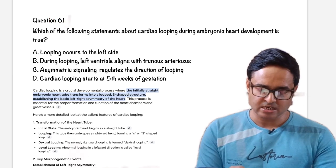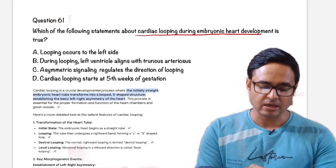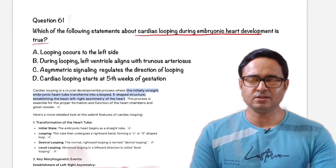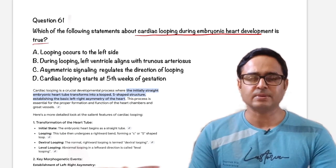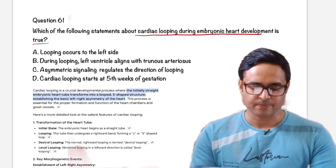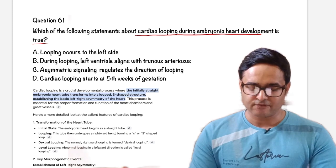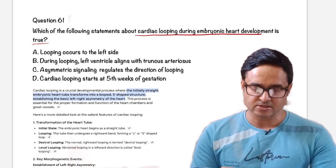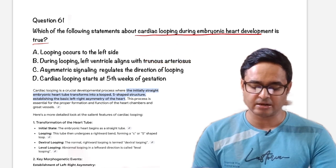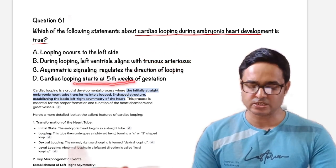Which of the following statements about cardiac looping during embryonic heart development is true? Basically, this is an embryology question, but in our exam, they sometimes ask embryology questions also. So just go through these options. Looping occurs to the left side. During looping, left ventricle aligns with truncus arteriosus. Asymmetrical signaling regulates the direction of looping. Cardiac looping starts at 5th week of gestation.